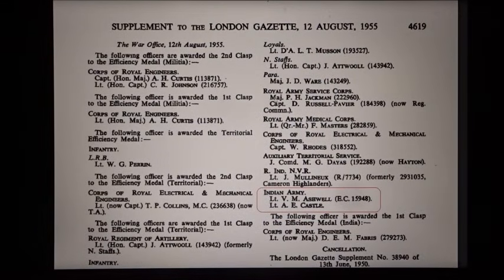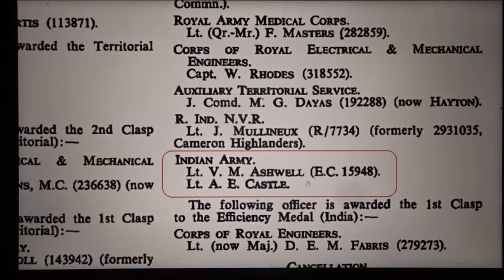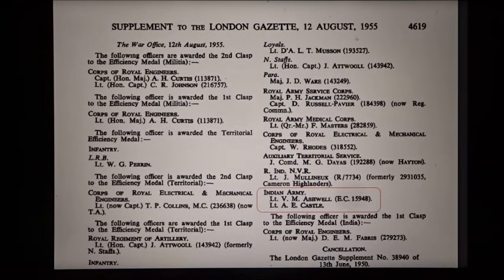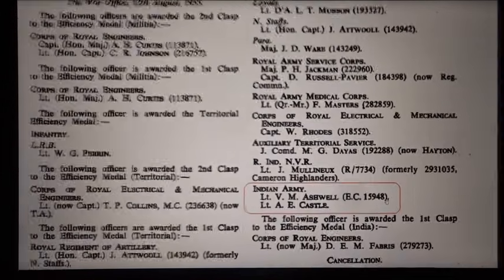find some matches. So this guy here, Lieutenant Ashwell, he has serial number 15948. But the letters don't match, and plus this is from 1955. I don't even know if he was in the army during World War II. But presumably no other British officers would have had this serial number, but I'm not sure because this says Indian Army, so did the Indian Army have their own system separate from the British officers?